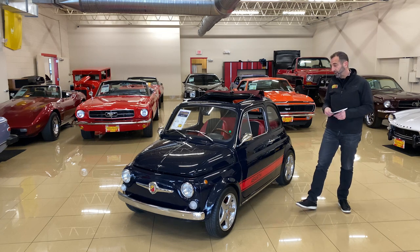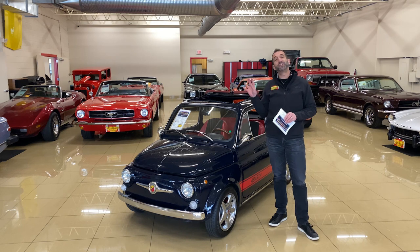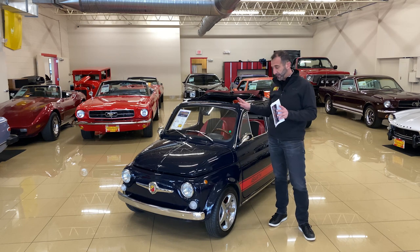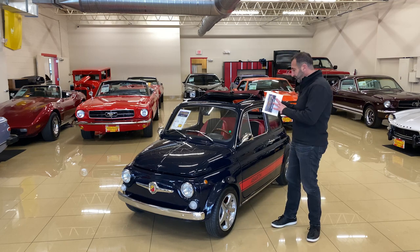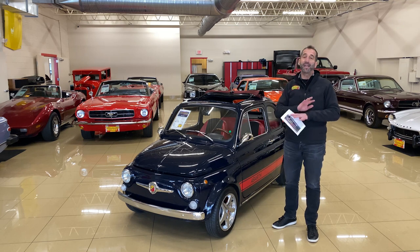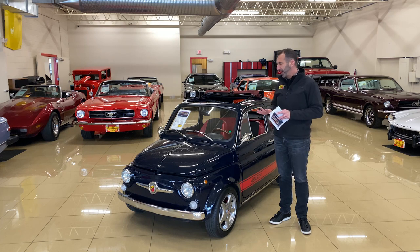Everybody, thanks for joining us on what is a heavily, heavily modified Fiat 500 that you could definitely take to a car show and probably never see another one like it. This one here has a heavily upgraded engine, transmission, custom interior, paint, wheels, tires, brakes, and exhaust. It is amazing how much effort and time and money has been put into this. And that's why it's not only a great car, it's a great deal too.